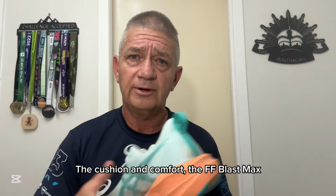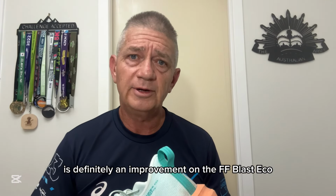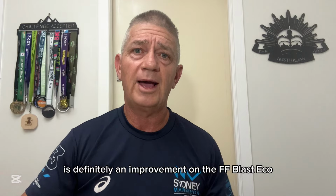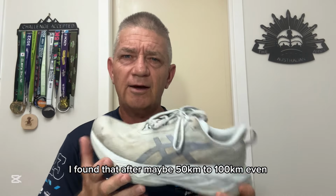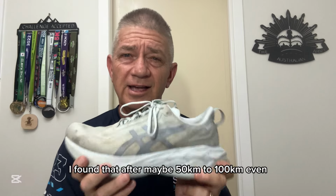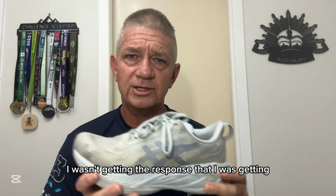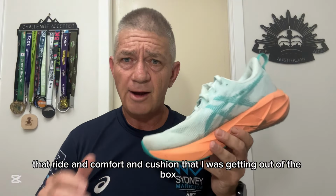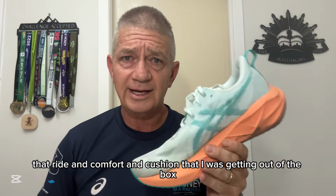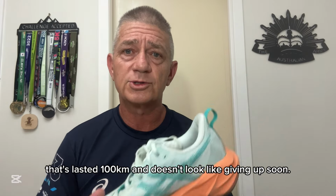The cushion and comfort, the Flight Foam Blast Max is definitely an improvement on the Flight Foam Blast Eco that we found in the Novablast 4. I found that after maybe 50 to 100 Ks even, it was starting to flatten out a bit. I wasn't getting the response that I was getting straight out of the box. But with the Novablast 5, that ride and comfort and cushion that I was getting out of the box has lasted 100 Ks and doesn't look like giving up soon.